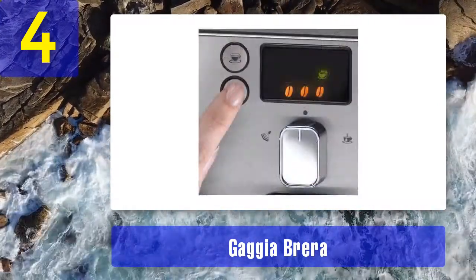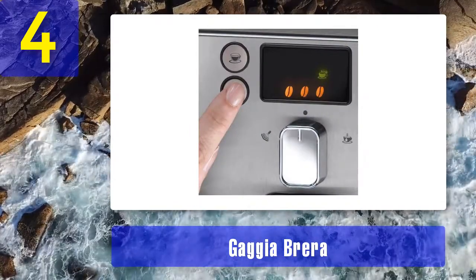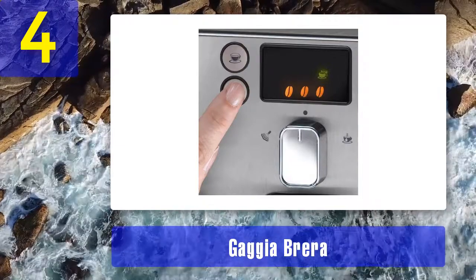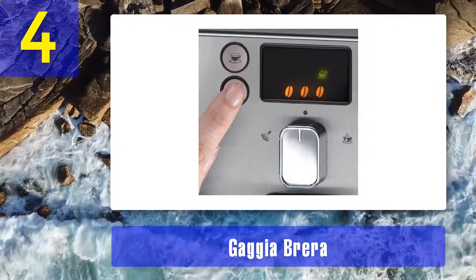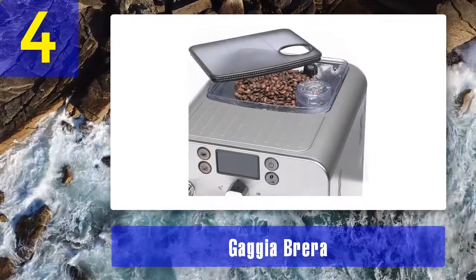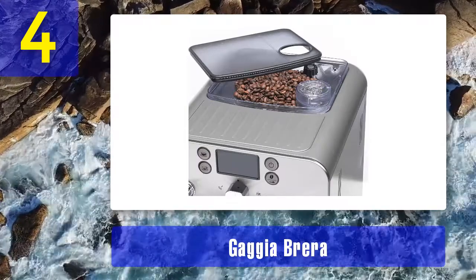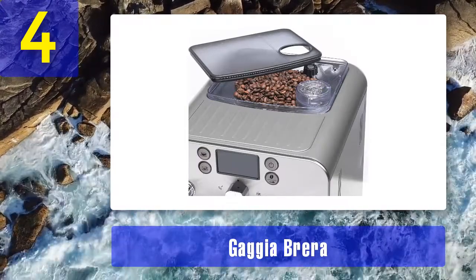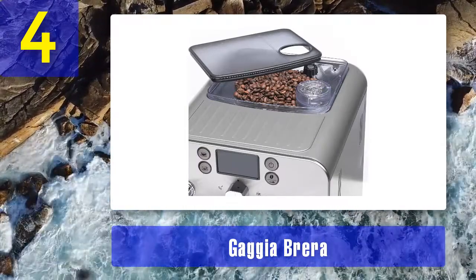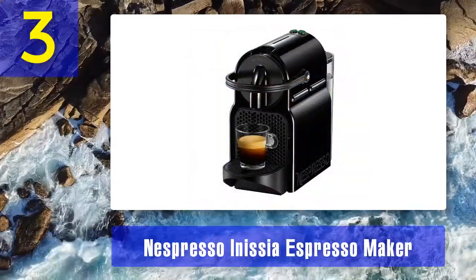Pros: light up LED screen. Super customizable. Ceramic burr grinder. Cons: this might be personal taste, but as I've mentioned before, I don't like the way it looks. Bottom line: this fully automatic coffee machine is, perhaps, for those caffeine fans who care more about coffee than aesthetics.